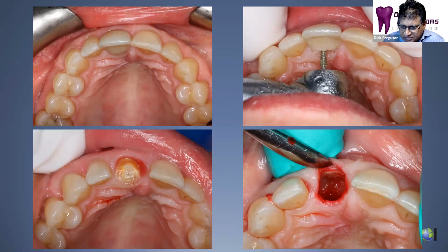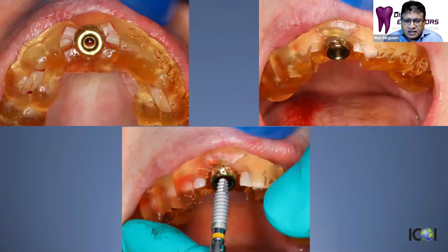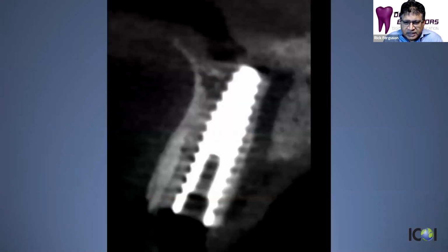The purpose of this lecture is not to teach you this technique, but to show how we're using surgical guides to enhance the technique and get more accurate placement of our implant. So once the root section is removed, we go ahead and put in our surgical guide, and then use our guided placement as well. So we drill the osteotomy and then place the implant through the guide as well for the highest level of accuracy.